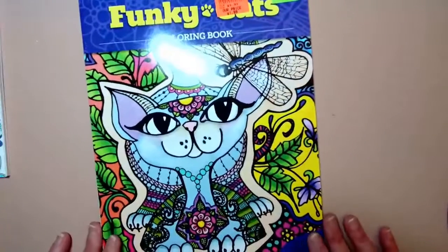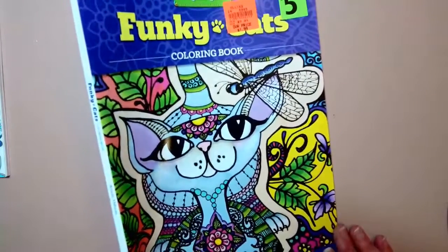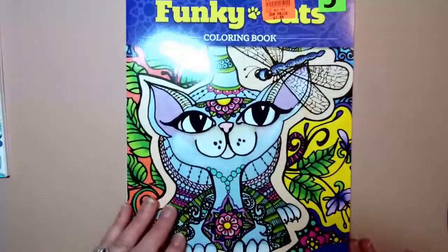Right. I have 2 more books to show you. This is another Design Originals. This is titled Funky Cats. Like it, like it, like it. And Brenda Abdoyan is the artist.